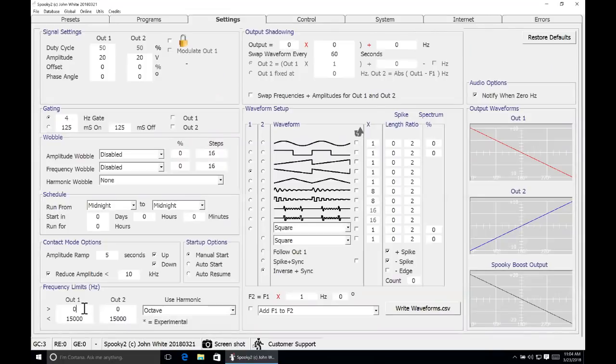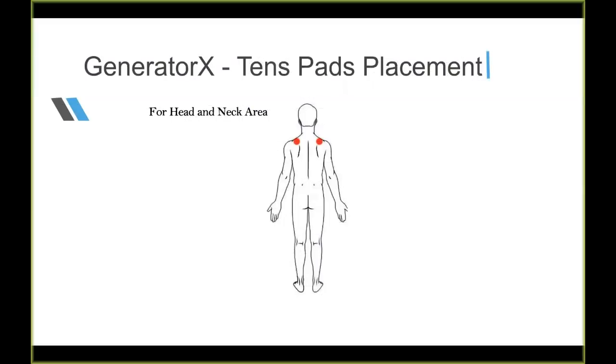And this means that Spooky will always make sure that the frequency is above your sensation threshold. You won't feel the frequencies, but the frequencies will still have an effect. And so if you're doing contact mode, it always pays to have some sort of frequency limit there. And also, I recommend reduce amplitude below 10 kilohertz. That's another recommendation. And tick those 2 as well. Otherwise, you'll feel it. Like I felt it in my demonstration with the Jeff Kagsaw remote preset I ran earlier. But you live and learn.